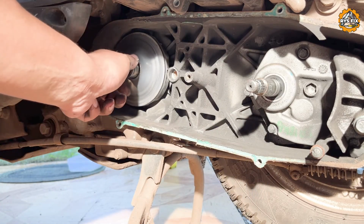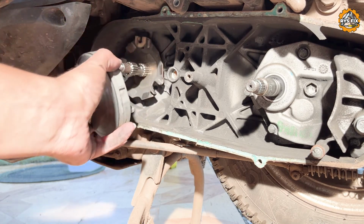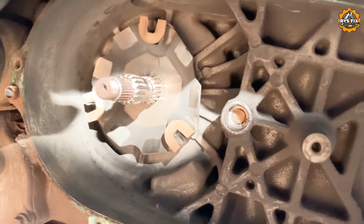Now you will have to take out the other section of this part. So pull this part like this and it will come out easily. Now inside of this part there will be rollers. As you can see here, there are rollers inside of this part, and as you must have noticed, they are moving. Now rest everything looks fine here, only I have to replace a few parts.